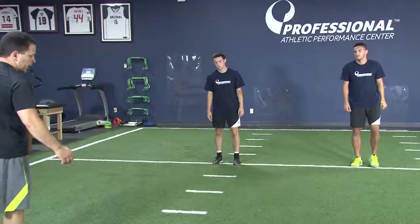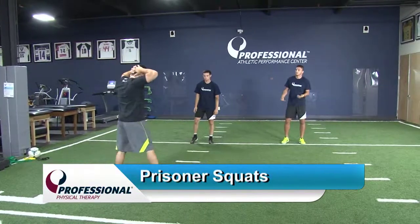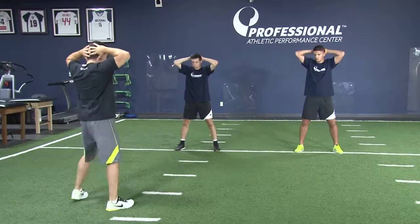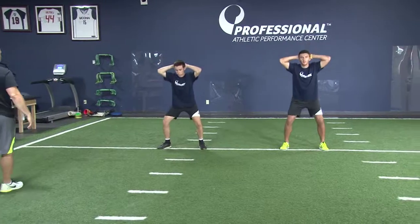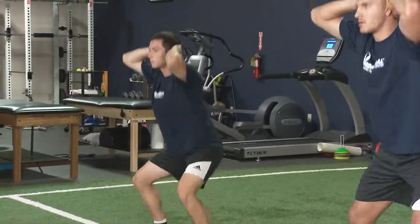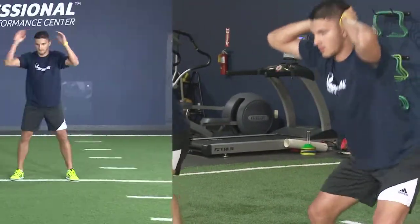Okay, good. The next one we're going to do is a prisoner squat. Basically what you're going to do is put your hands behind your head, feet shoulder width apart. You're going to squat down, make sure your knees do not go over your toes and your heels come up. Hips got to go straight back and then right back up. 10 of them. Ready? Go. Good. Up tall. Good. Drive your heels into the ground. Again, warming up your quads, your hamstrings, getting you ready to decelerate and change direction.